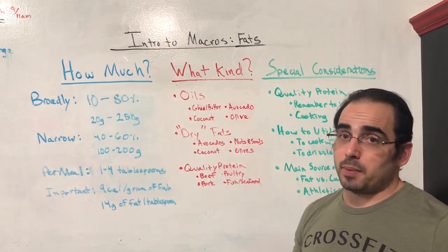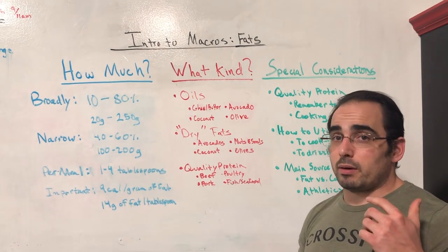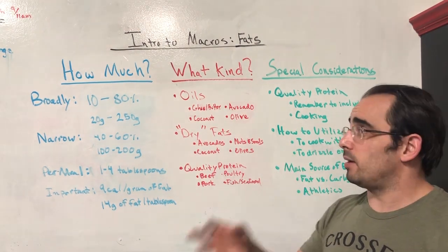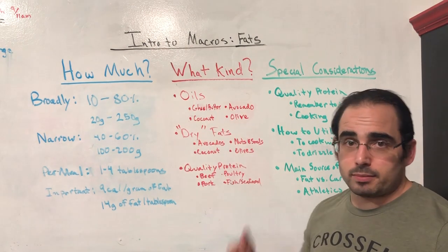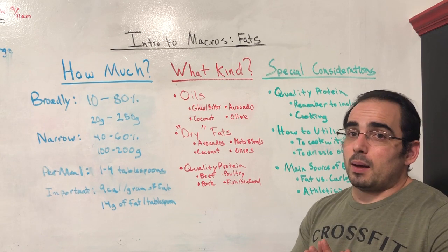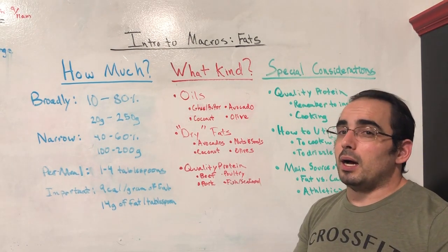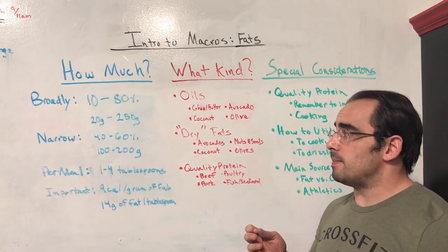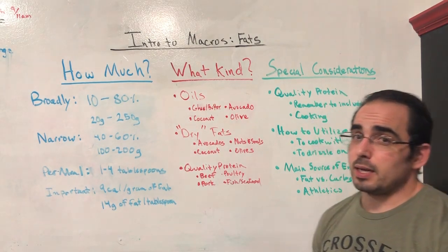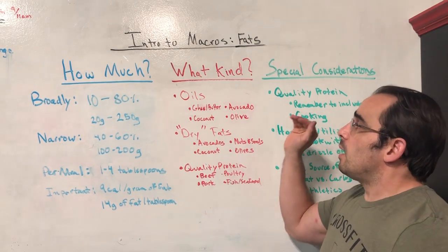So ghee is just clarified butter, butter with any sort of whey and casein removed, so it typically has very little in the way of lactose. So it's basically just purely dairy fat, or just regular old Kerrygold butter, and then coconut oil. So these two are both the main shelf-stable fats, the fats that are solid at room temperature, and they are also the main saturated fats. Like if you look at their fatty acid composition, they're more saturated than not, and we've talked about in other videos why that is not a problem health-wise.